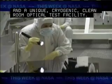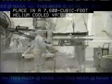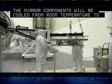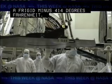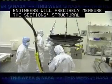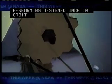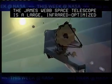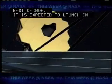Cryogenic testing will take place in a 7,600 cubic foot helium-cooled vacuum chamber. The mirror components will be cooled from room temperature to a frigid minus 414 degrees Fahrenheit. As the temperature decreases, engineers will precisely measure the section's structural stability to ensure they'll perform as designed once in orbit. The James Webb Space Telescope is a large infrared optimized space telescope destined to be the premier observatory of the next decade. It is expected to launch in 2013.